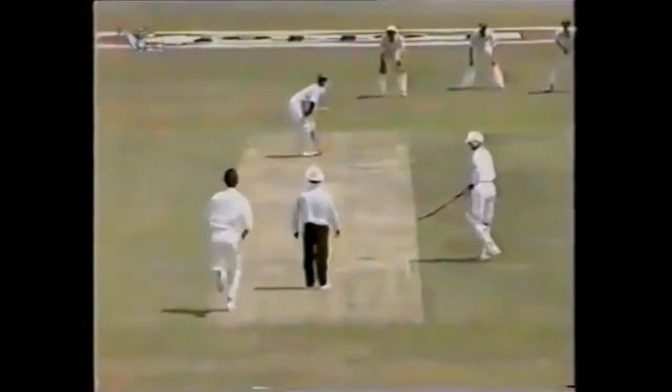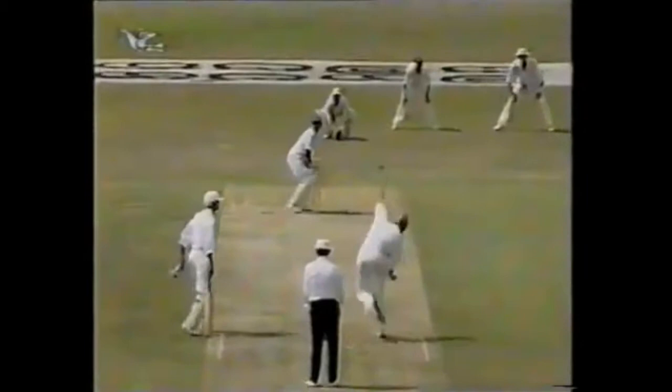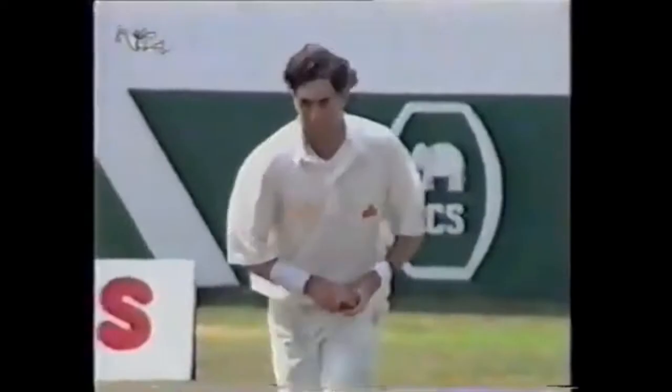McMillan. Full toss. Oh, he hit it very firmly on the offside. That should reach the boundary. Schulz. Very firmly played, as that was dropped short. Snell over-pitching, and Jayasuriya finding the gap once more through cover. Fine stroke.